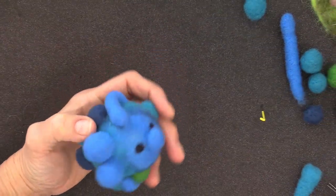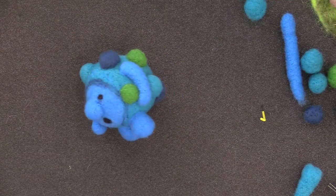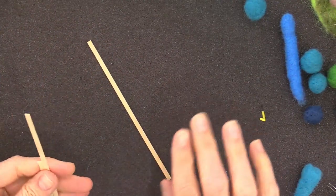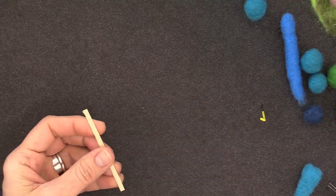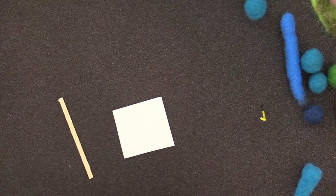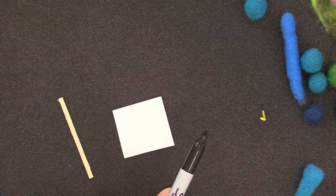Cool. Okay, so now let's make a sign. I brought with me some coffee sticks, little coffee stirrers, and I just cut mine with scissors so that I basically cut it in half. And then I just took a little square of cardstock and made my sign. What should this sign say? I'm going to answer a couple questions while I hear what the sign should say.